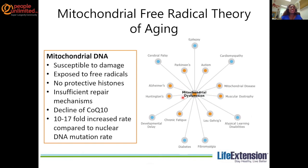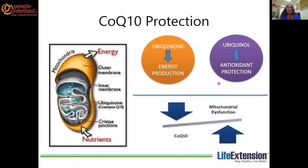And what you see on this slide, I don't want to ignore it, but what you see are just some of the diseases. If you just Google mitochondrial dysfunction, there's now a mitochondrial dysfunction society, lots of research showing Parkinson's, Alzheimer's, chronic fatigue syndrome. These are all linked to mitochondrial dysfunction. So what we see here: when CoQ10 is low, mitochondrial dysfunction is high.